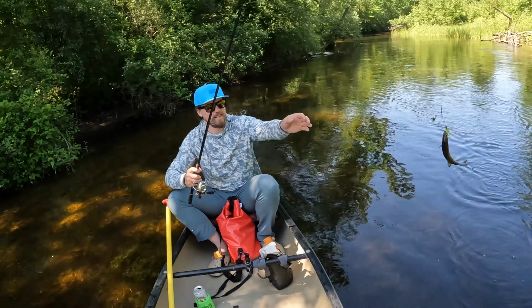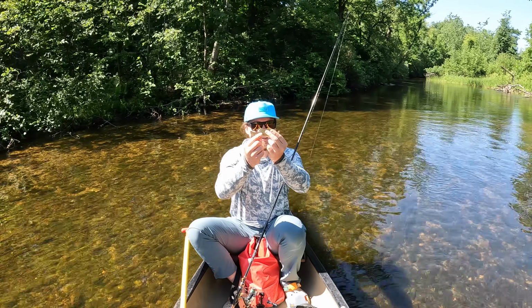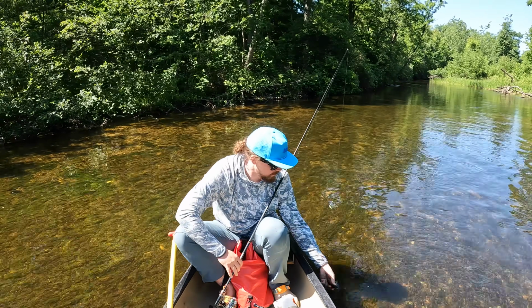Look at this. Oh my gosh. Look at that. Count it. That's a little smallmouth, isn't it? Yeah, it's a largemouth. Oh, is it? That's the smallest guy. Bye, buddy.